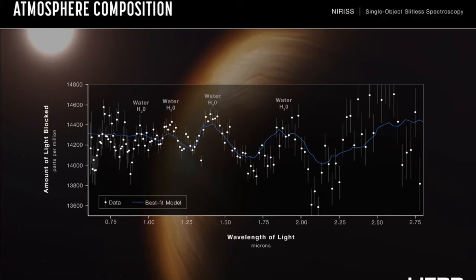Exoplanet WASP 96b. Transmission spectrum of exoplanet WASP 96b, captured by the James Webb Space Telescope. WASP 96b is a giant planet outside our solar system, known as an exoplanet. The planet is composed mainly of gas and is located just 1,150 light-years away. It's about half the mass of Jupiter, and it orbits its star every 3.4 Earth days.